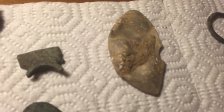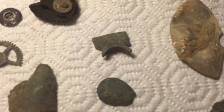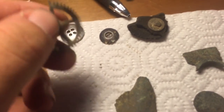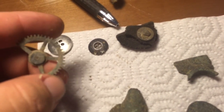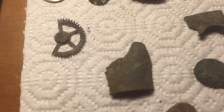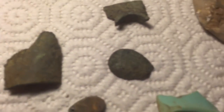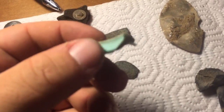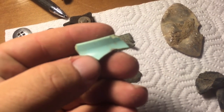That's a smashed hubcap off a vehicle. Another odd bit there. Got a nice little cog wheel, maybe off a pocket watch or something. I think it's brass. It's pretty nice. I like that. Another piece of brass. And a little spinner off a lure. Nice little piece of pottery I found at the schoolhouse. I like that color. It's really pretty.